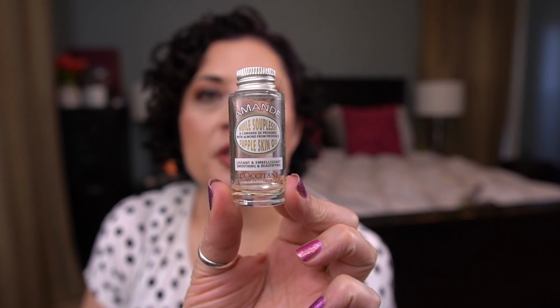I have a skin oil from L'Occitane. It's their almond skin oil. So it's just this little deluxe size sample. It took me a while to get this done because I typically need more of the oil in the winter, and I was using this in the summer. And this is a lovely oil, a body oil. I love it. It's very, very nice. I would totally purchase a full size of that.